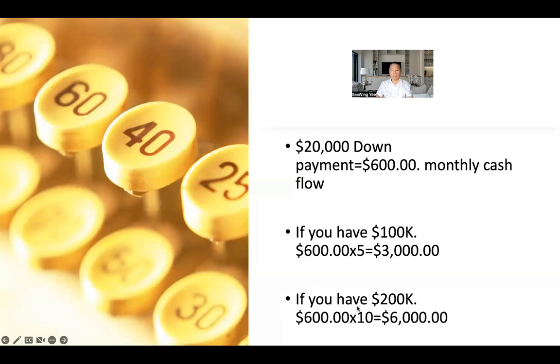At the end of the day, you buy 10 of these properties, and that first year, your monthly cash flow per rental is $600. So monthly net cash flow is $6,000. So the question you have to ask yourself, I know everybody's retirement is different.